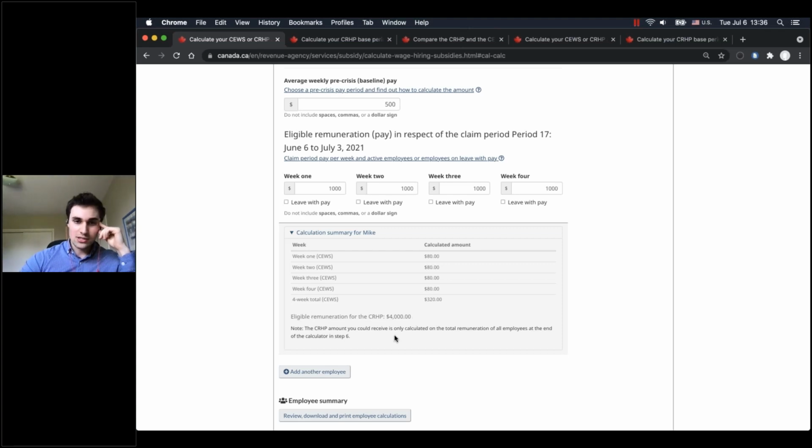There's a note here that just describes the fact that the CRHP is calculated for the whole business. So this amount isn't applying the rate yet. You'll only see that in the final summary at the end.